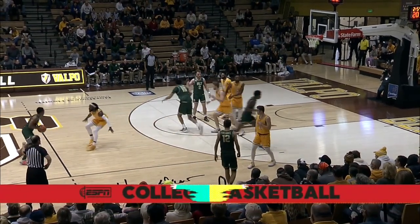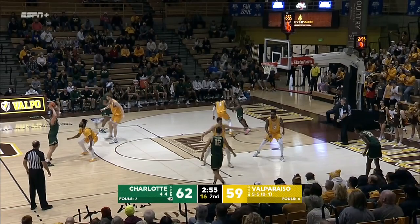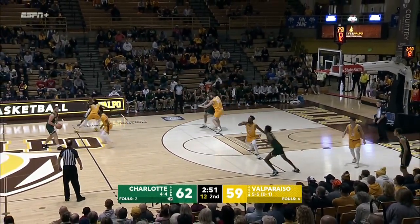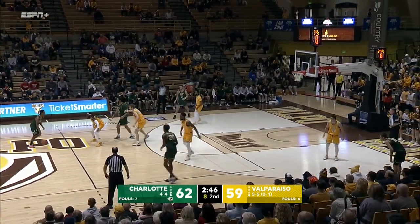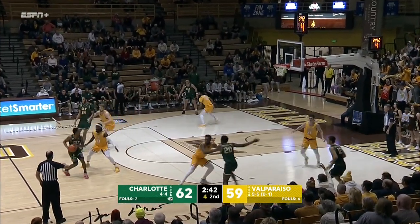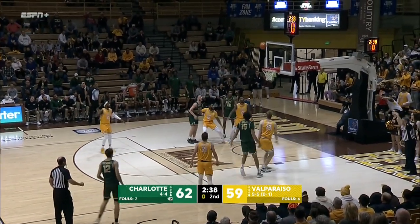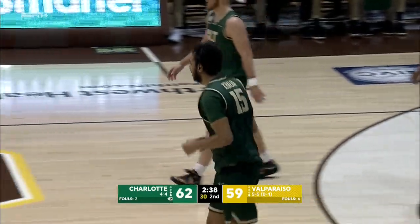Free throws. They called that foul on Ben Kricke, so he has four fouls now. So something to keep in mind, you know, that might be waiting for Kobe King to be able to come in and replace there as well. So Kricke's got to be really mindful on the defensive end here with four. Shot clock's at seven. Young has picked up the dribble. Khalifa. I don't think he got it off. A great defensive set by Valpo.